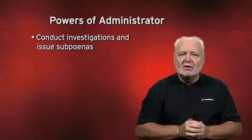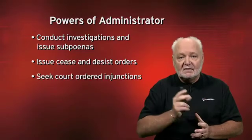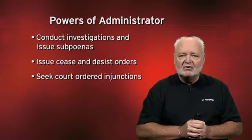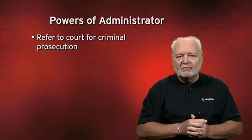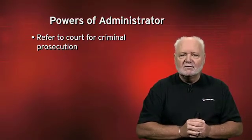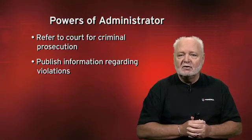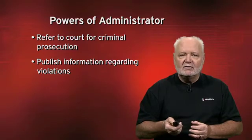What else could an administrator do? They could issue a cease and desist order. They could seek court-ordered injunctions. They could refer a person to state court for criminal prosecution, and they can publish information regarding violations.